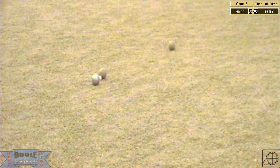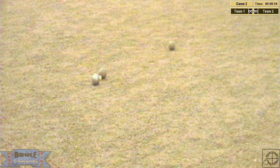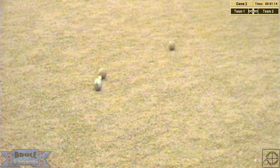It looks like they're going to shoot. And the courgette is just behind the leading bull. It's not a bad shot, a little bit to the right. Second attempt is shorter, hits his own. But at the same time, he stays.